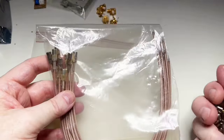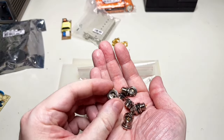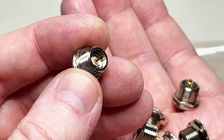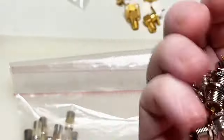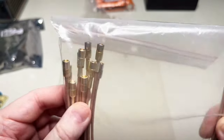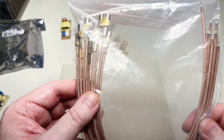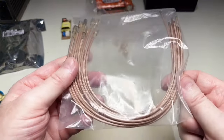Anyway, this is a kit of SMB connectors, female connectors, that are to be mounted on a chassis. As you can see here, 10 pieces. And the counterpart, the SMB male, heavily silver plated with 34 centimeters RG316 coax, quality coax, not Chinese made, at a very competitive price.